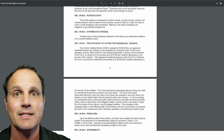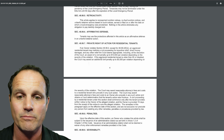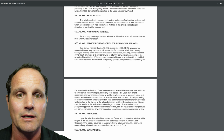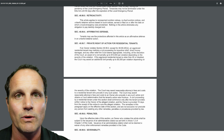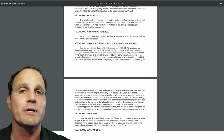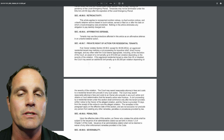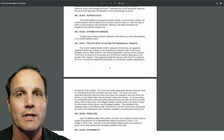If a tenant wants to go ahead and sue the landlord for an unlawful eviction, there's a certain process they can follow. And if the tenant wins, they can win up to $10,000 per violation. So this is not something you want to do on your own, landlords. You want to make sure you follow the letter of the law with help. And renters, make sure you reach out for legal aid as well so that you can fight back if a landlord is moving forward unlawfully.